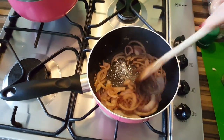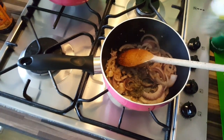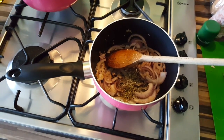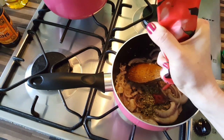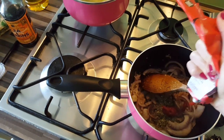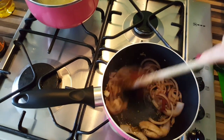Okay, so these are looking good. I'm now going to add some dried thyme, some dried oregano, and also a squidge of tomato puree. Probably about a tablespoon. And give that a good mix.